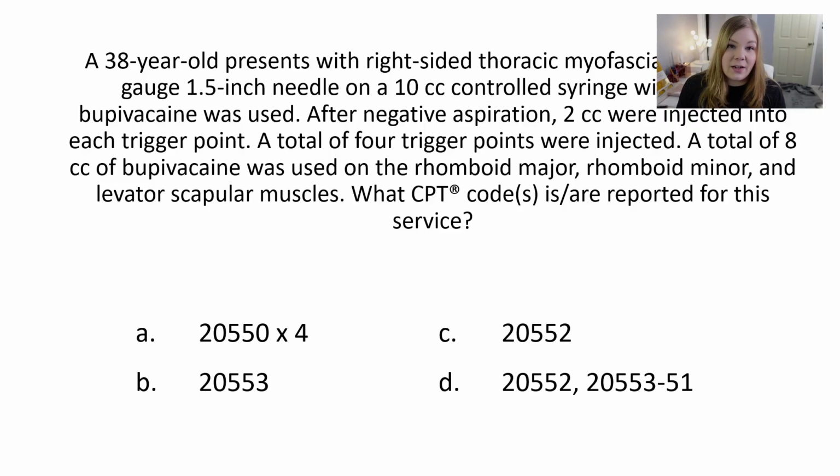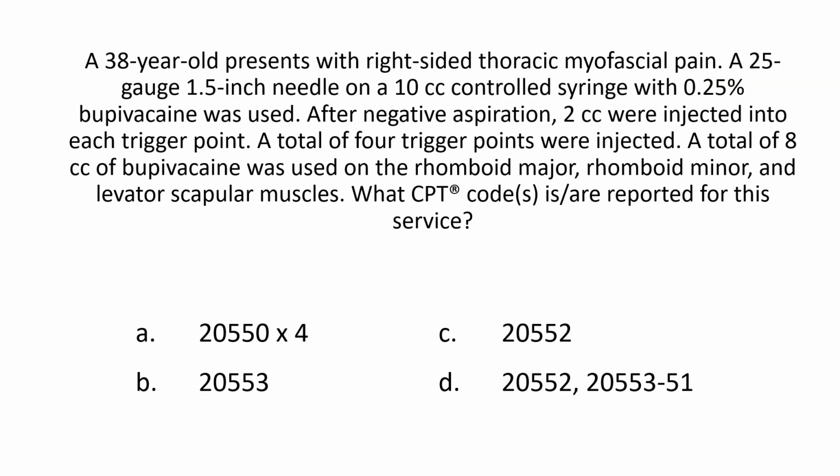Now let's look at another case. This is a 38-year-old who presents with right-sided thoracic myofascial pain. A 25 gauge 1.5 inch needle on a 10 cubic centimeter controlled syringe with 0.25% bupivacaine was used. After negative aspiration, 2 cc's were injected into each trigger point. A total of 4 trigger points were injected. A total of 8 cubic centimeters of it was used on the rhomboid major, rhomboid minor, and levator scapular muscles. What CPT codes are reported for this service?